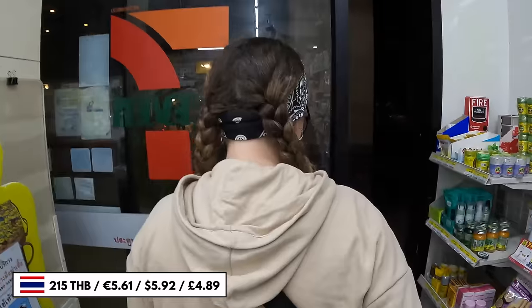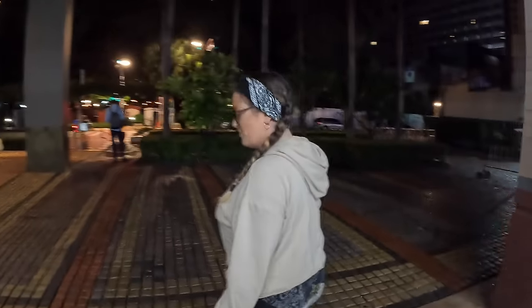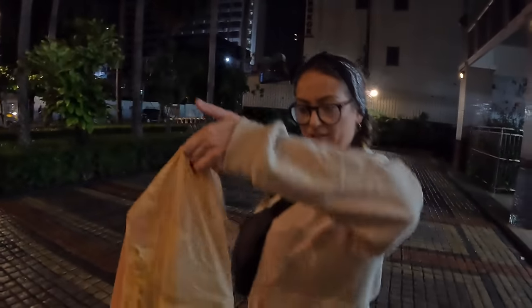215 baht for our goodies. What did we get? A packet of crisps, a sharing bag, two protein milks. Glasses are steaming up here, coming out of the cold. And we got two toasties as well. Right, so we're heading back to our hotel to enjoy some munchies and some Netflix.